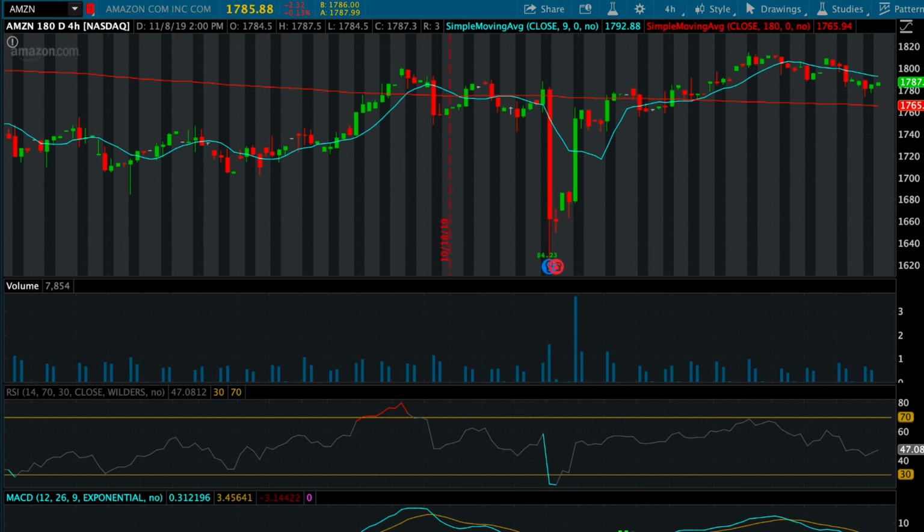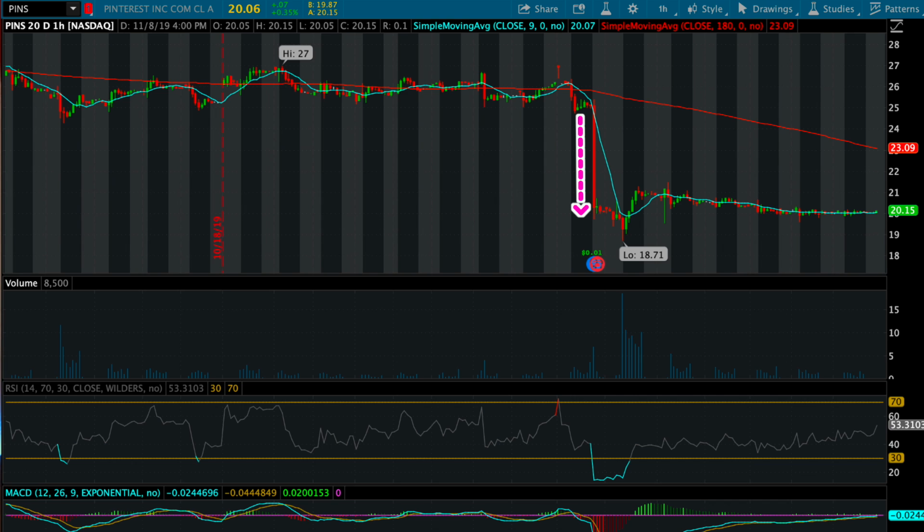Another example of a similar situation was with Amazon a few weeks ago. It got beat down on negative guidance and then a full recovery. But this is just one side of the extreme when it comes to overreactions. There's also the other side. Pinterest, it got beat down like a rabid dog, which we love, and with Pinterest, the overreaction ended here. This is where the overreaction lows were, and it only recovered partially.